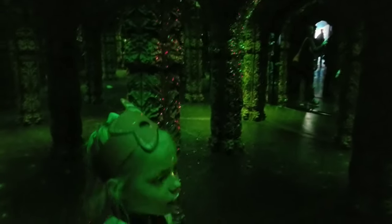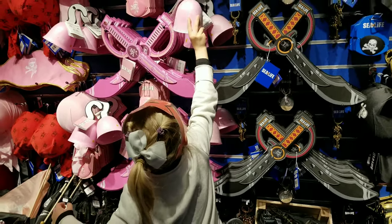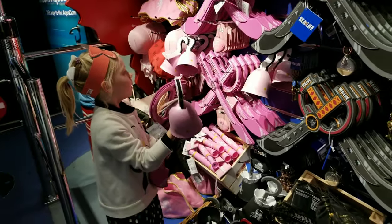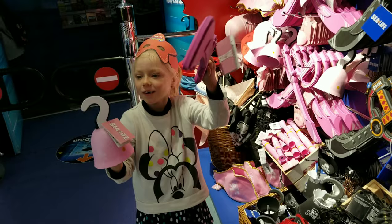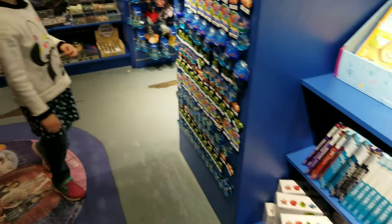Kids' activities are found throughout the aquarium. At the end is this fun mirror maze. No aquarium is complete without a gift shop. I was a little disappointed they didn't focus more on ocean-friendly sustainable gifts, but hey, you gotta make money.